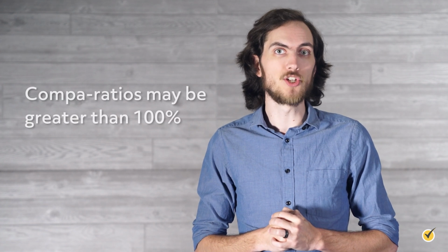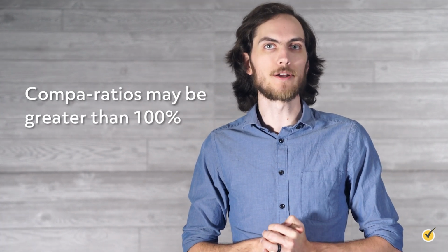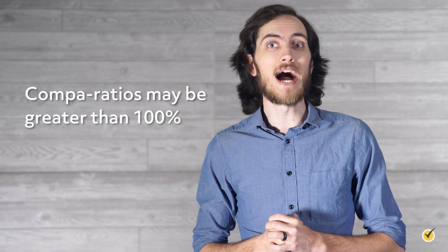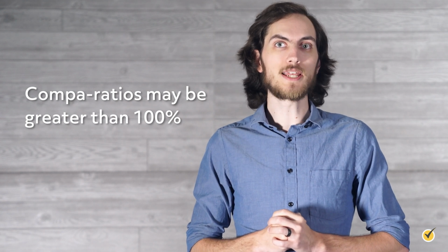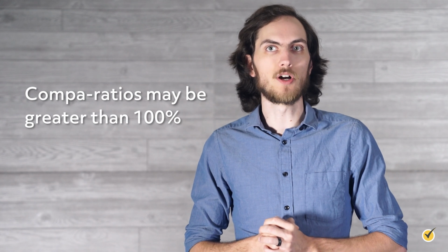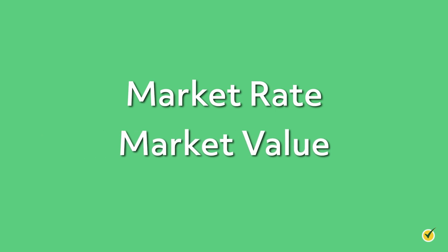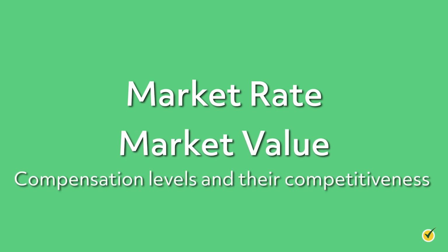It is important to note that it is possible for some employees' COMPA ratio to be beyond 100%. This would mean their salary is on target with the market. Those with COMPA ratios that are higher than 100% are either well experienced in their fields if they've been newly hired, or outstanding performers if they've already worked with the company. We've previously used the terms market rate and market value. Both refer to compensation levels and their competitiveness between companies in comparison.